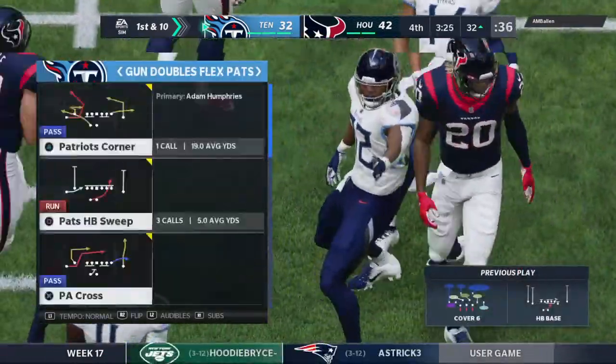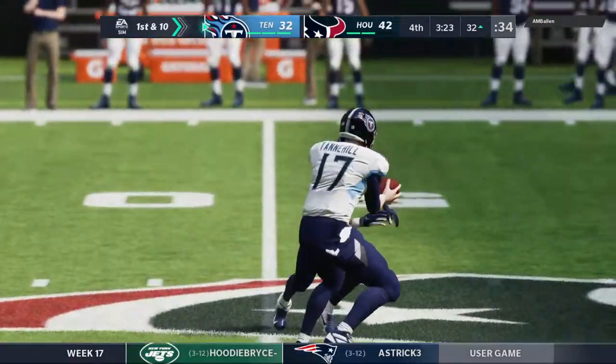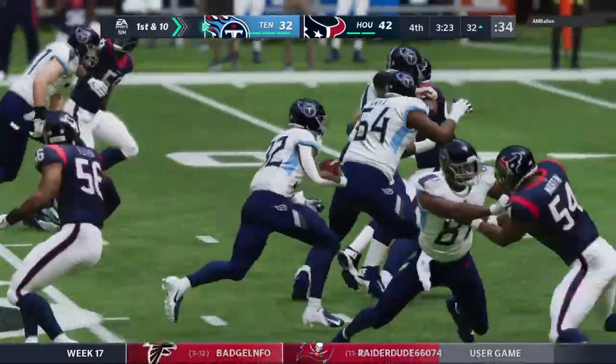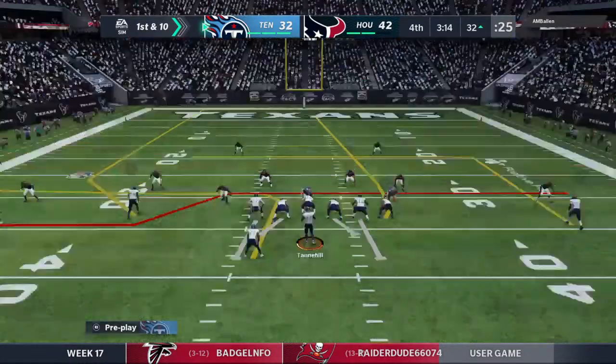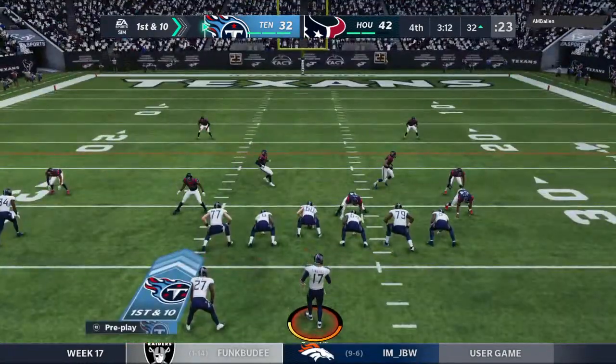Gary and Conley on the tackle. A gain of 12. First down, Tennessee. From the 32 now, here's 1st and 10.